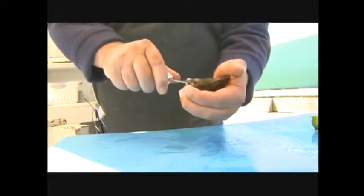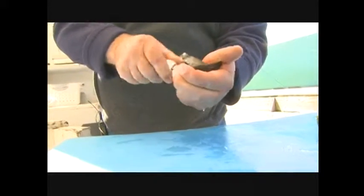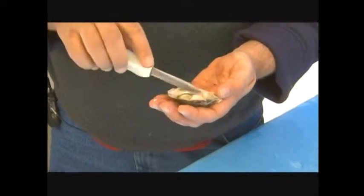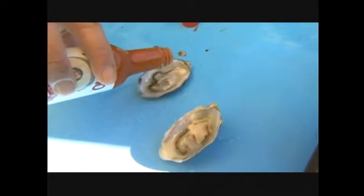To open them, you have to break the hinge, separate the shell, and then cut the adductor muscle. And then I'm going to flip it to show you the pretty side. Here they suggest adding a little picante sauce and lime juice. It smells good. Okay, so I couldn't just come out here and not try one myself. Very nice. Actually, I could use another one.